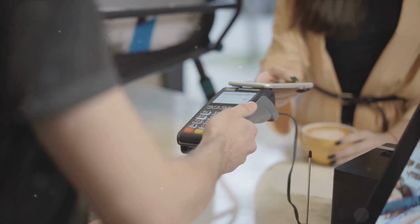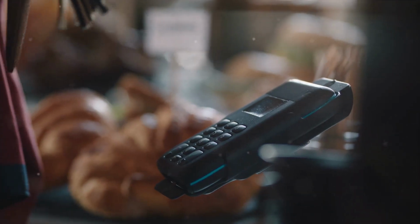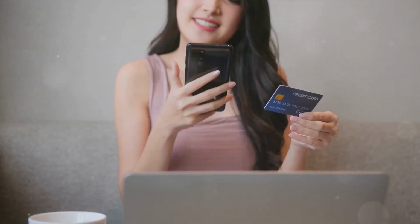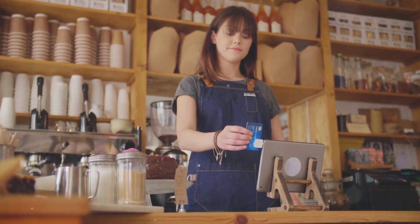Why does finding the right merchant service feel like searching for a needle in a haystack? Well, fear not. Today, we're diving headfirst into the world of merchant services, comparing five of the best options available for small businesses. Buckle up, because it's time to simplify your payment processing journey.